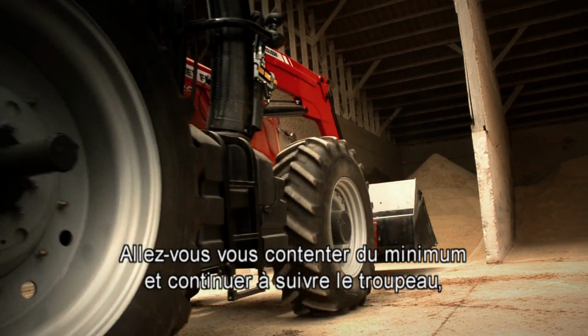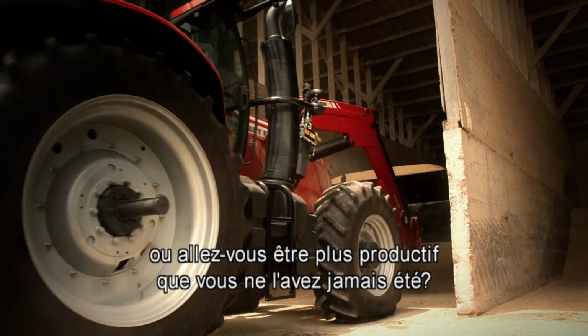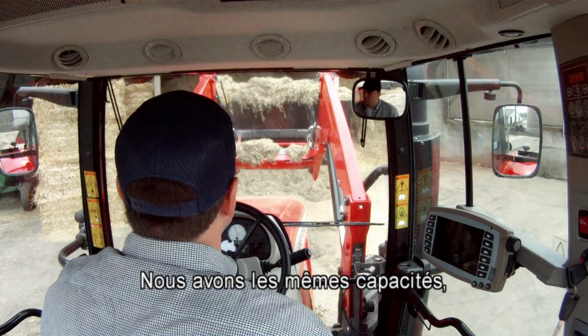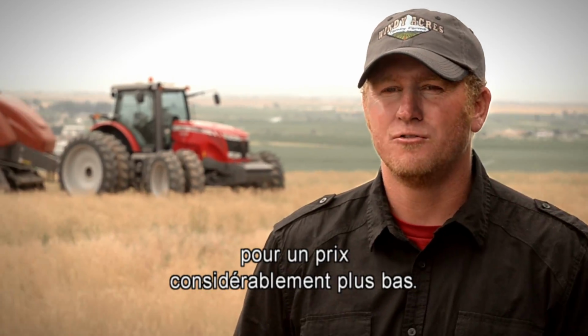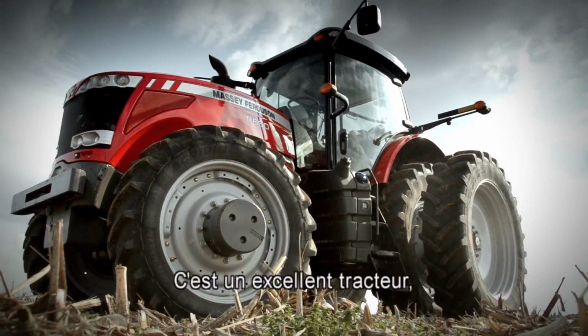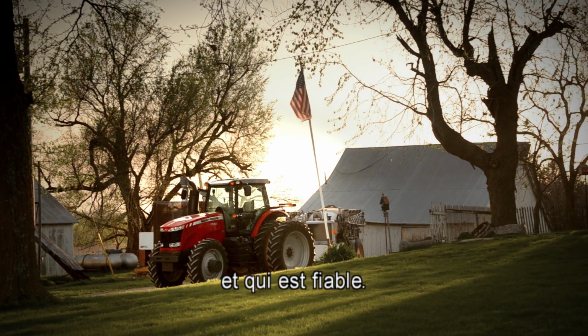Are you going to settle for less and just keep following the herd? Or are you going to be more productive than you've ever been before? We were getting the same capabilities, and even in some aspects it was even better for quite a bit less money. It's a great tractor, absolutely excellent fuel economy, and it's dependable.